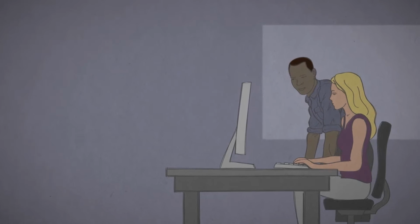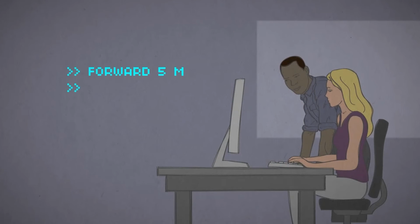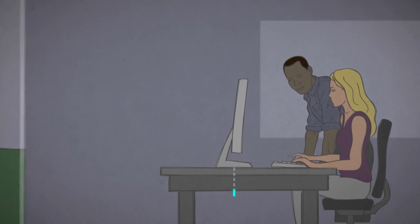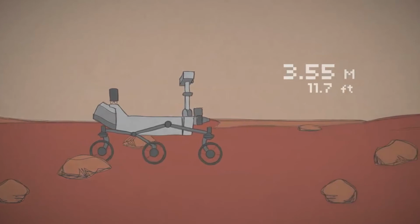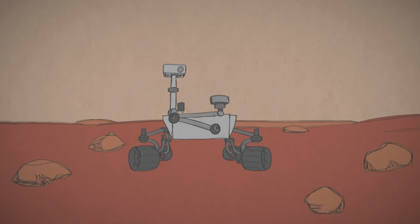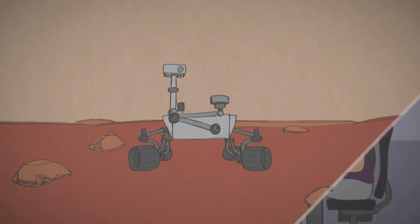They can send a string of specific commands like drive forward 5 meters, then turn right 90 degrees. The rover turns its wheels enough times to add up to 5 meters, and then turns in place. Or if it looks safe, they can let the rover think on its own.